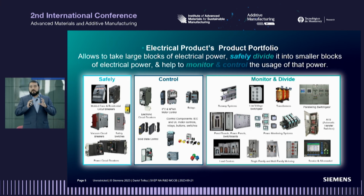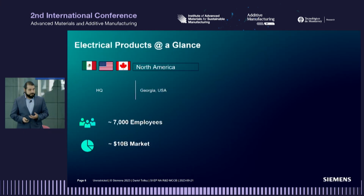I'm contextualizing this to let you know that we are not using this technology for little trinkets or things to show off, but for actual equipment and components that go into safety equipment, and it has a big impact. A little bit about this: we are in a $10 billion market.